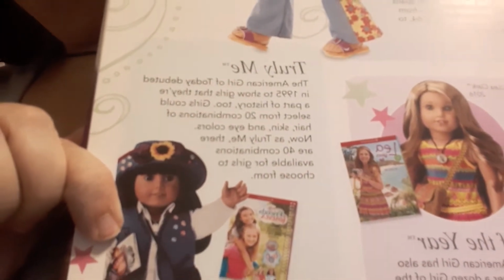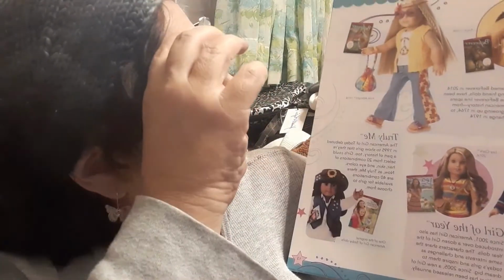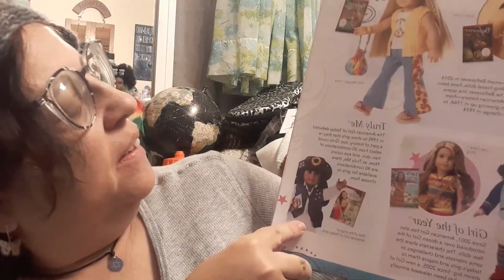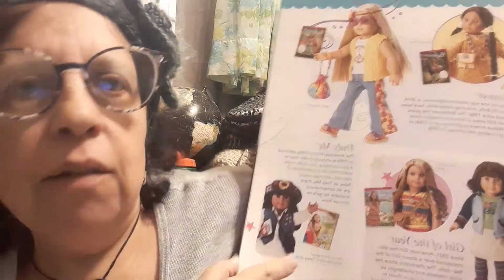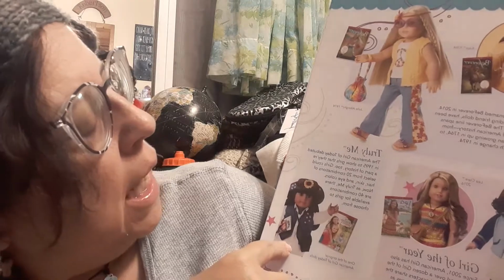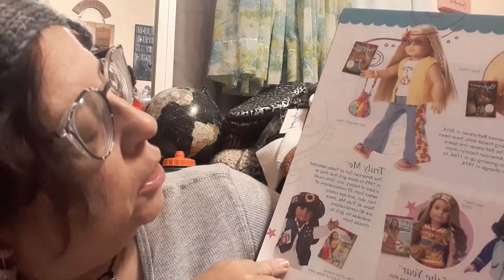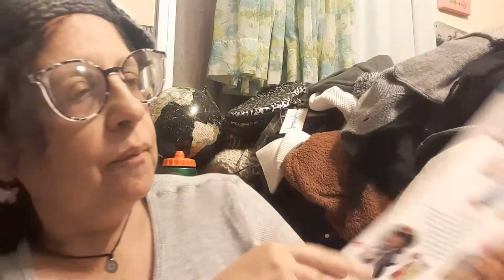She was called My American Girl Doll. And I'm just going to read that little passage there. It says, the American Girl doll of today made their debut, let's say they came out in 1995, to show girls that they're a part of history too. Girls could select from 20 combinations of hair, skin, and eye color. Now, as Truly Me, there are 40 combinations available for girls to choose from. So originally she was called the American Girl of Today, and that was her meet outfit. Isn't that adorbs for the 90s? I mean, it was 1995, come on.